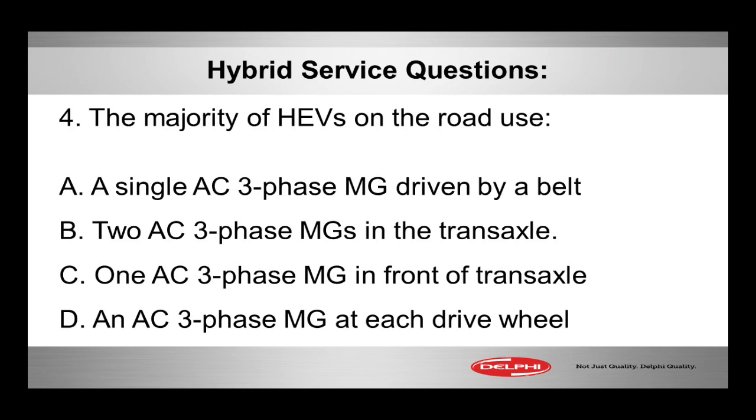The majority of HEVs, hybrid electric vehicles on the road, use which kind of technology here? A, a single AC 3-phase motor generator driven by a belt. B, 2 AC 3-phase motor generators in the transaxle. C, 1 AC 3-phase motor generator in front of the transaxle. Or D, an AC 3-phase motor generator at each drive wheel. Which is the answer here? Make your selection now.